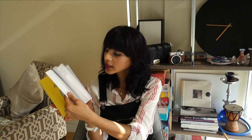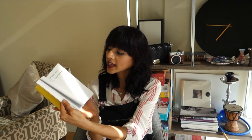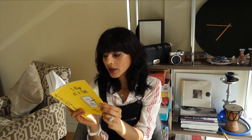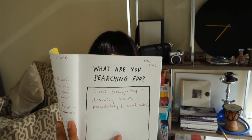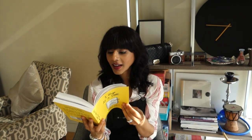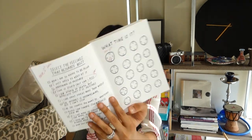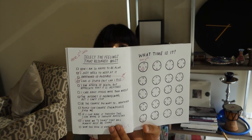But I love this one. One Page a Day is like fun little things you can do. It makes you do tiny little tasks and complete them. There's a journal entry. What are you searching for? Gucci everything. Really? Gucci everything. Yeah, it's fun like that. It gets you turning pages, opening a book, let's do something. I love doing these pages without having to write a long journal entry.